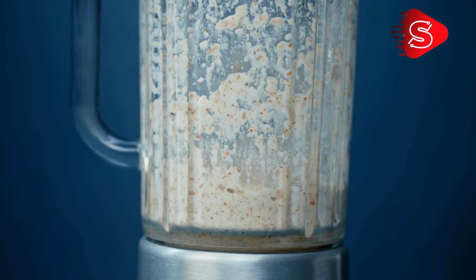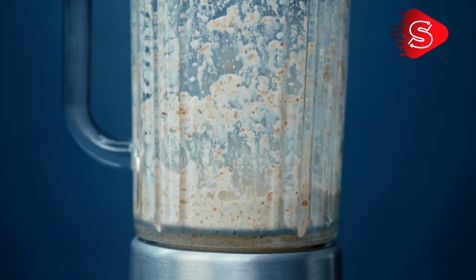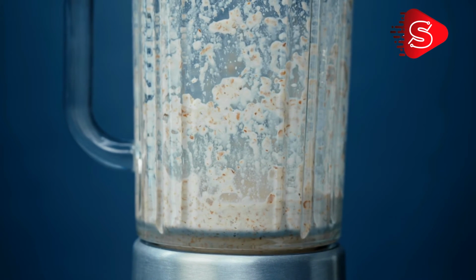Add a little extra milk or water to get the blender going and make the smoothie a bit thinner.